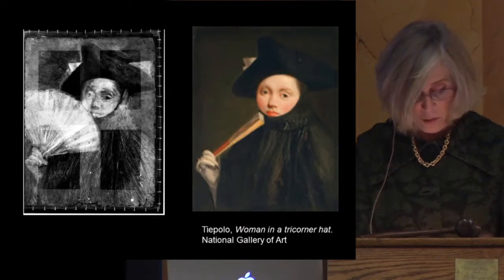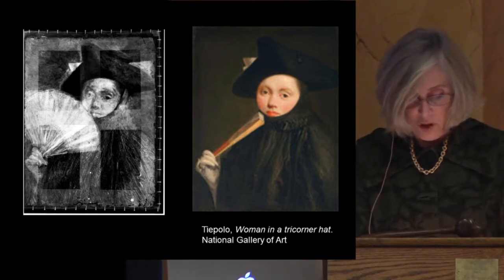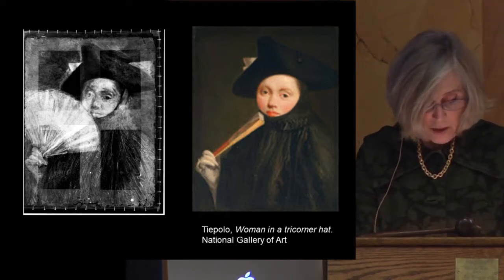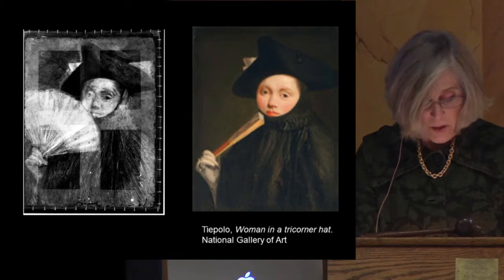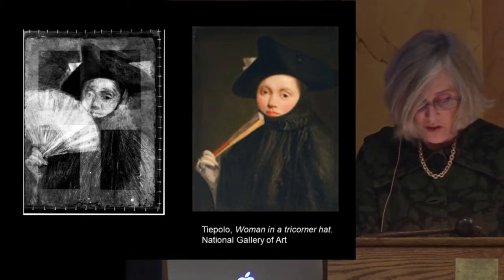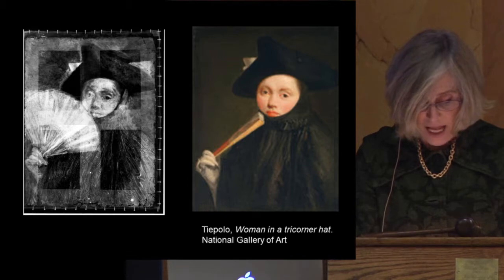For example, X-rays cannot penetrate lead, so wherever lead is present, the image is lighter relative to how much lead is present. Since the most commonly used white pigment before the 20th century was lead white, all paint mixed with lead white appears as relatively light shades in the X-radiograph, whereas areas where little or no lead white paint was used appear darker or even black.